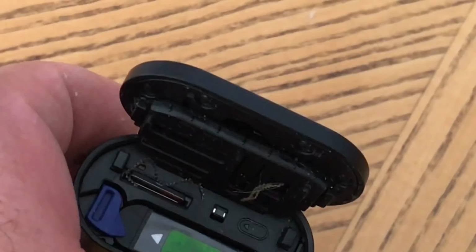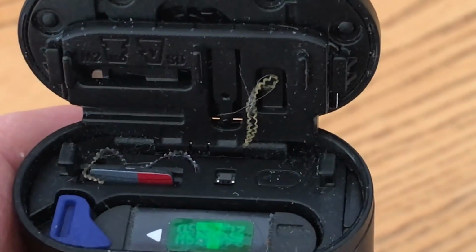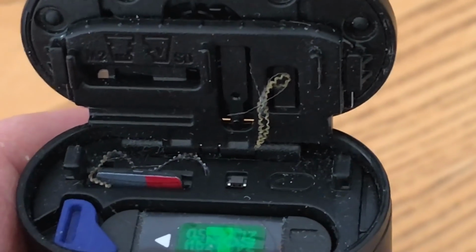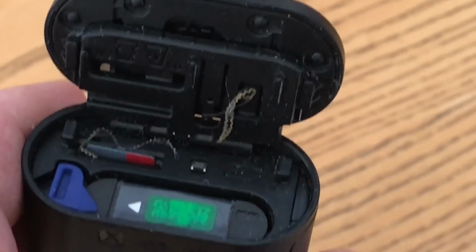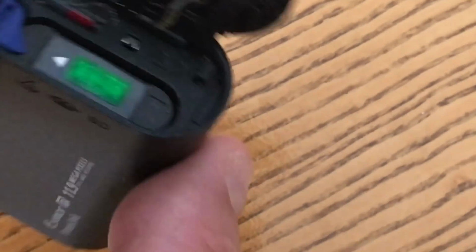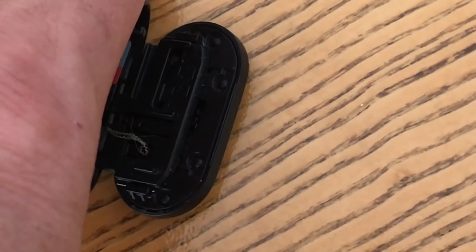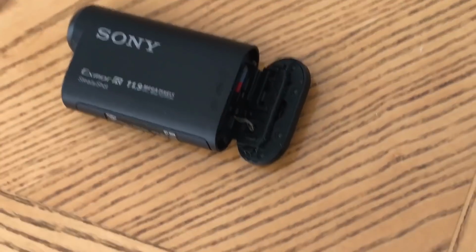Okay, here we are. You make up your own mind. The question is simple: what is it? The mystery is technology today. Now, this is what I found in my Sony camera. To me, this looks like some sort of new bioengineered critter, a worm. I mean, look at it. It's tiny. I didn't even want to touch it. But this is why my camera was not working.